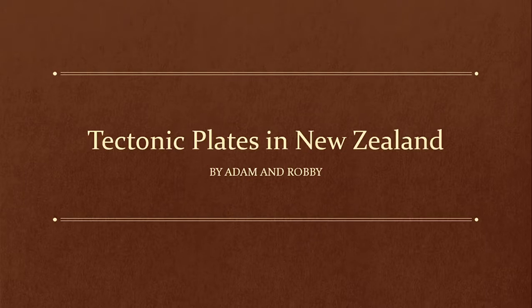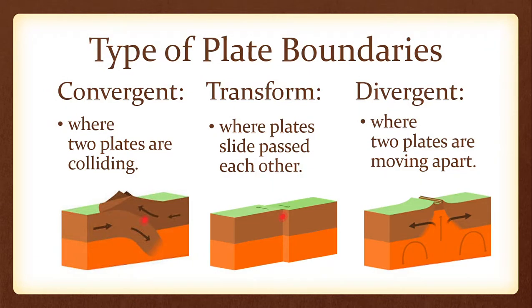Tectonic plates in New Zealand. By Adam and Robby. Types of plate boundaries. Convergent, where two plates are colliding. Transform, where plates slide past each other. Divergent, where two plates are moving apart.